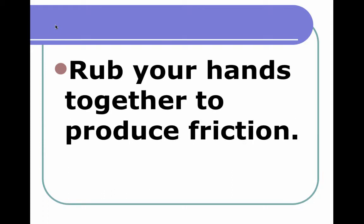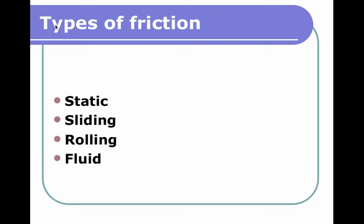If you rub your hands together, they get warm. That's because of this force of friction. Give you a second to do that. So you're making friction. There are 4 different kinds of friction we're going to talk about: static friction, sliding friction, which is sometimes known as kinetic friction, rolling friction, or fluid friction.